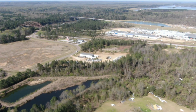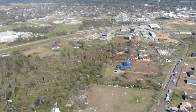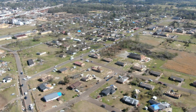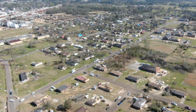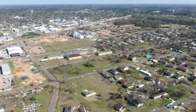That's a rail bridge over there. And if I'm not mistaken, I think that's a rail bridge over there. But yeah, you can see everything just looks different. And that's where the tornado ran through. Lots of houses right through here. Lots and lots of houses.